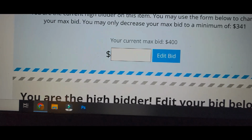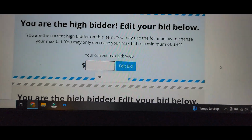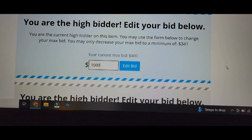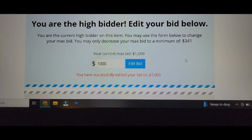Okay, so I can see my max bid's 400 and the current bid's at 341, so we're probably gonna put this much higher. This is the one that has the toolboxes, the gun parts, the cases, so it's gonna go for a lot. We'll just go straight $1,000 because I'm a psychopath, right? Yeah, let's just do that.